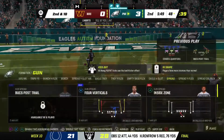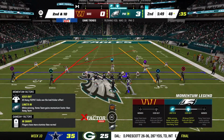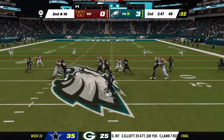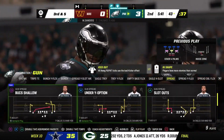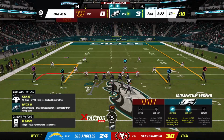Throwing to start the drive, but that one incomplete. That was nice work there defensively to force incompletion. Now, even though this drive started in plus territory, they're still not in field goal range yet. So they can work towards another couple of stops and not allow that turnover to hurt. 5 yards. Now it's 3rd and 5. They'll need 5 on this play to move the sticks.